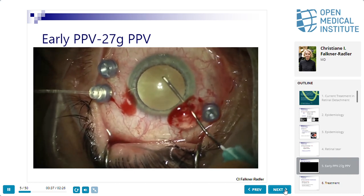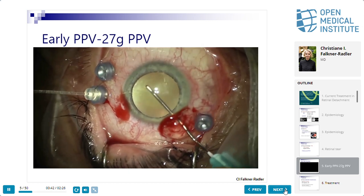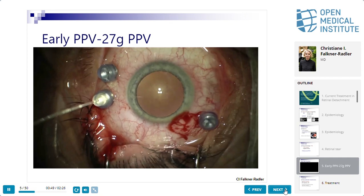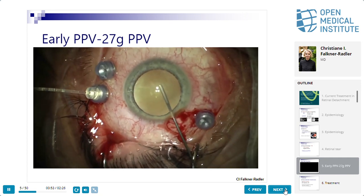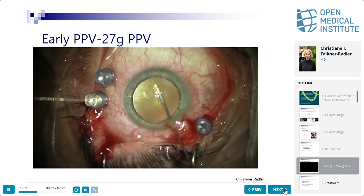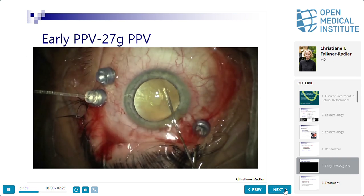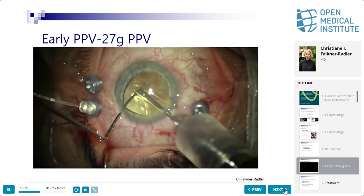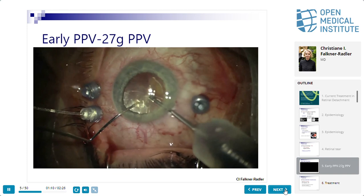It helps you also, like in more mature cataracts, to see the capsular bag better and to create a proper axis. And here, if you just move around, you see from no red reflex, you're getting a quite good red reflex. And it's also important that you can do a normal cataract surgery without creating any problems or tears or injuries of the capsule.